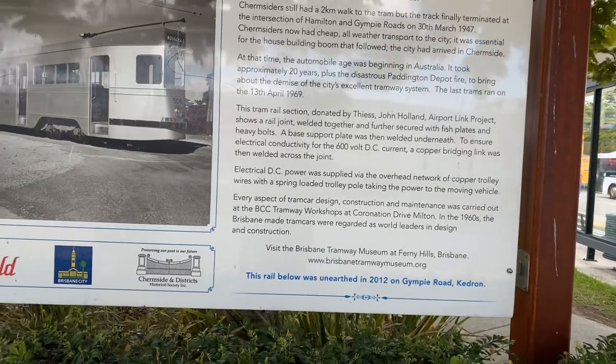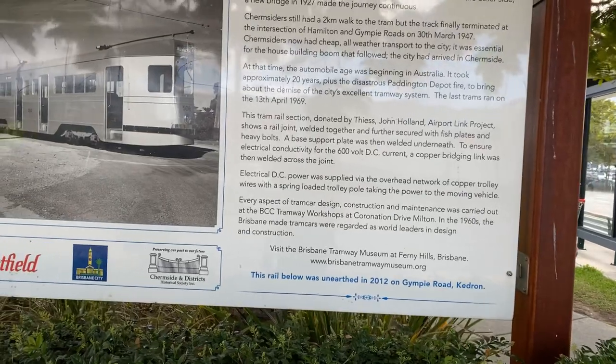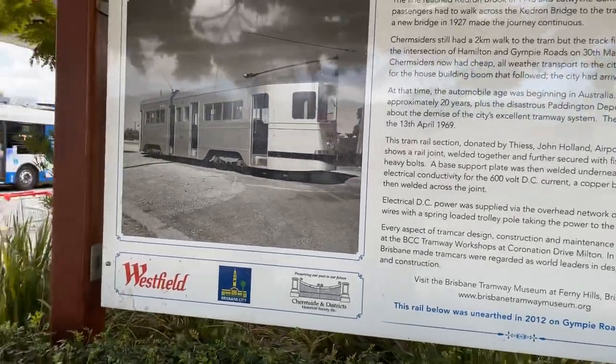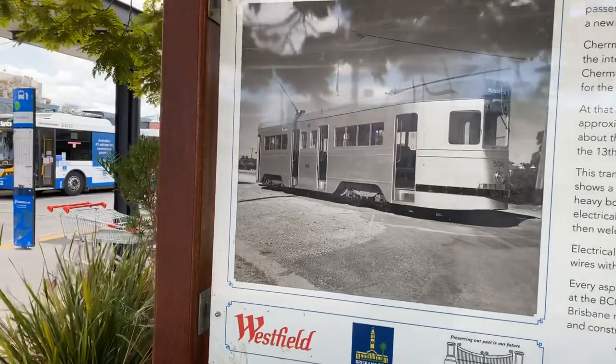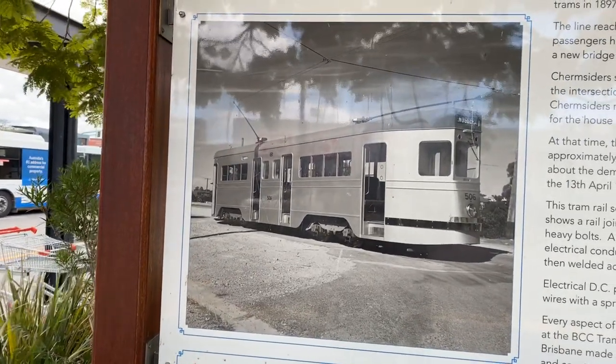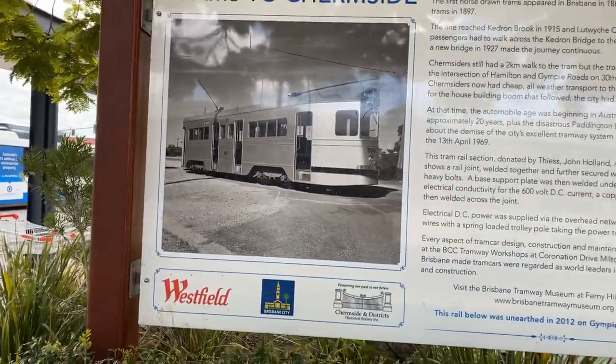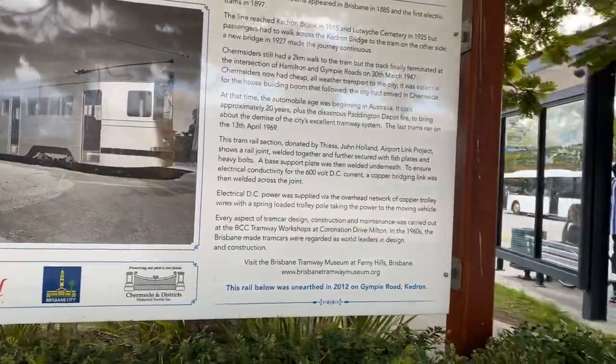And there is a tramway museum at Ferny Hills in Brisbane for those wanting to look firsthand at these trams. You might remember riding in a tram yourself. I do, when I was a lot younger.